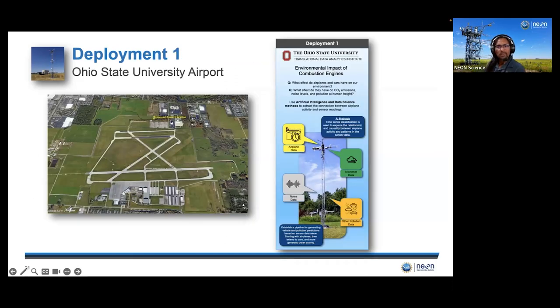The first deployment was in 2021 in collaboration with Ohio State University's Translational Data Analytics Institute. They were interested in deploying the MDP at OSU Airport to study the environmental impact of aircraft combustion engines. They proposed to use artificial intelligence and data science methods to extract the connection between aircraft activity and their sensor readings. During this deployment, OSU researchers added several sensors to the MDP tower and instrument hut to supplement the MDP sensors and measurements.